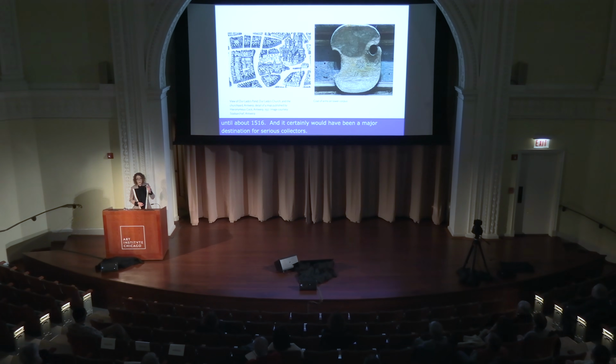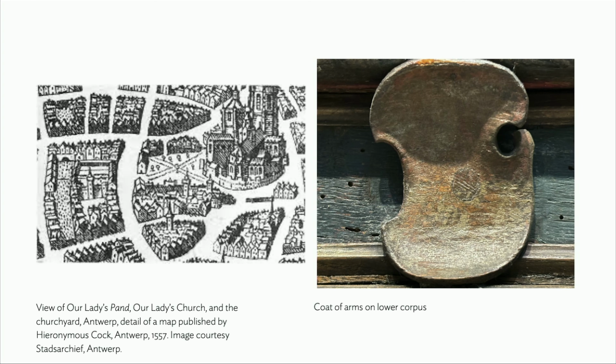There is a small coat of arms on the lower level of the altar, which would have had a painted insignia on it, but there is no evidence that it was ever completed. So this supports the idea that it was not commissioned, but was in fact sold on the open market.